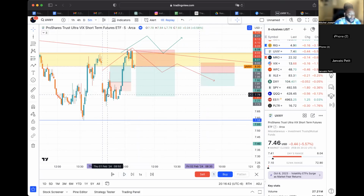You see? So now you can see this right here. It's called a double top. You see how the top right here? It tried to go up, rejected. Tried to go up again a second time, rejected again. That's already showing you weakness that it can't go any higher, right?